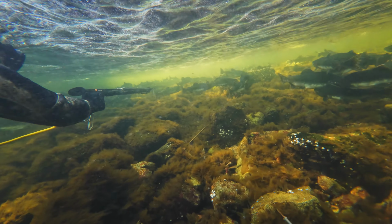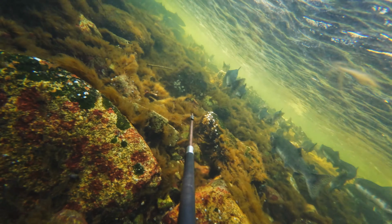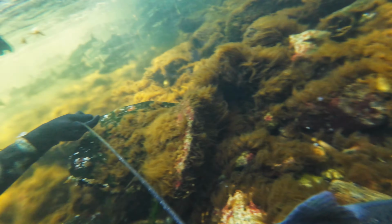Once we found the fish, we got really excited, but then we realized these were all half spawned out pink salmon. There wasn't a red salmon to be seen. My friend was thinking the same thing, but the first fish he shot was a pink salmon.